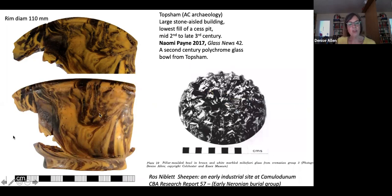And I wonder whether it was even made, reformed out of maybe a first century cast and slumped bowl plate. And the marbling goes right down over the base ring there. So this is a really interesting piece, I think, from a later context, mid-second to late 3rd century, from Topsham.